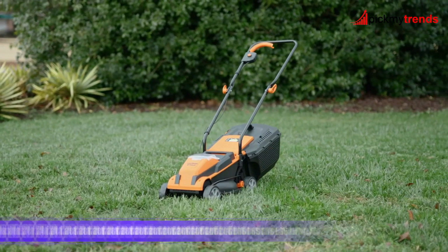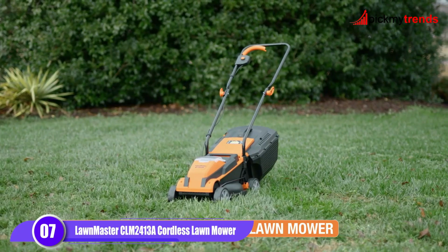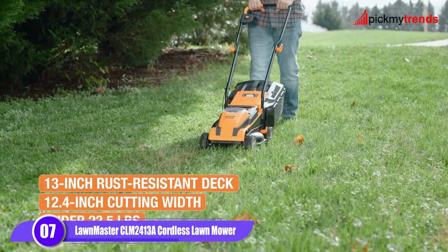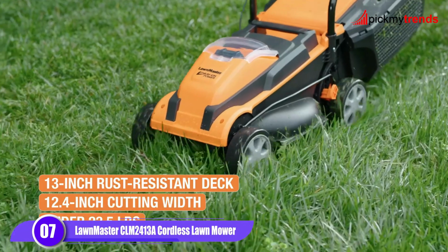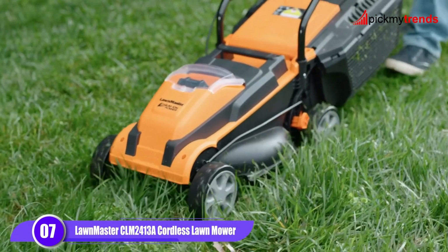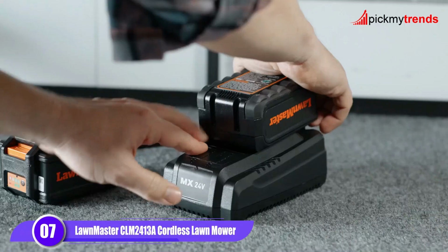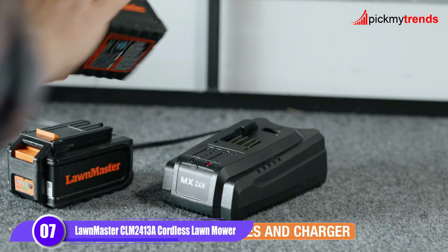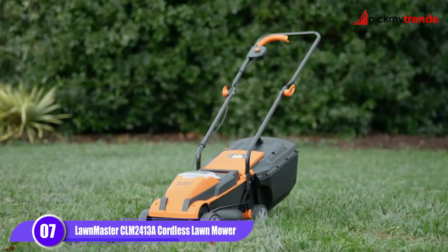For smaller lawns, the LawnMaster cordless 13-inch lawnmower is a lightweight yet powerful option. Powered by a 24 volts max Li-ion battery, this mower offers effortless cutting with 5 adjustable height positions. With its compact design and included batteries, it's perfect for quick and easy lawn maintenance.